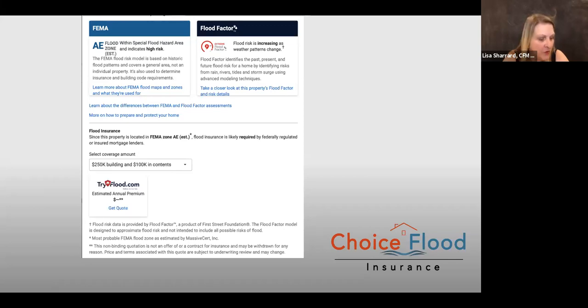And this is pretty controversial. This data on Realtor.com is not based on whether it's in or out of the flood hazard area. It is an approximation. They give you a flood factor rating that looks at past, present, and future risk for the home by identifying risks from rain, rivers, tides, storm surge, and other advanced modeling techniques, but it's not structure specific. It could be a neighborhood because the claims data is confidential. So they don't know who made the claim or if there was ever a claim made on the property.